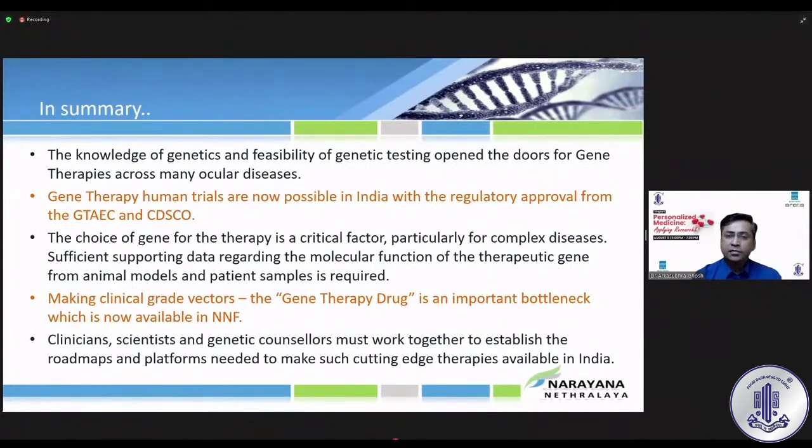So to summarize, our knowledge of genetics and the feasibility of genetic testing has opened the door for gene therapy. The gene therapy trials in India have to be done with regulatory approval from GTAEC and CDSCO. So in the audience, whoever is listening, please remember this. The choice of a gene for the therapy is critical, and as our studies are showing, and as Dr. Pandian also talked about, it's very important to identify the node at which you are going to intervene, and which gene that would be. Now, making clinical grade vectors, or the drug, is the key bottleneck, which we are now solving here at Narayana Nethralaya. And as Dr. Sharma has pointed out, clinicians, scientists, genetic counselors, everybody needs to work together to establish the roadmaps for personalized medicine and make these therapies available in India.